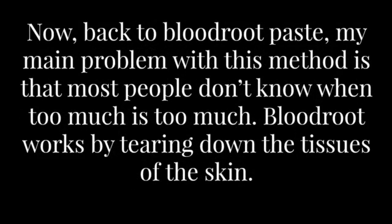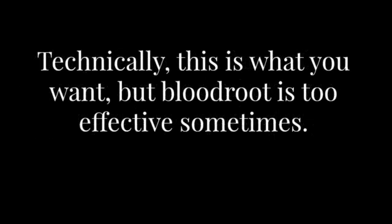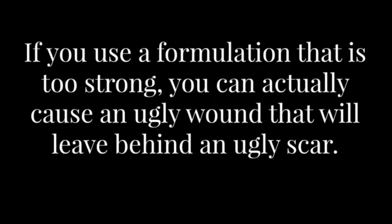Now, back to Bloodroot Paste. My main problem with this method is that most people don't know when too much is too much. Bloodroot works by tearing down the tissues of the skin. Technically, this is what you want, but bloodroot is too effective sometimes. If you use a formulation that is too strong, you can actually cause an ugly wound that will leave behind an ugly scar.